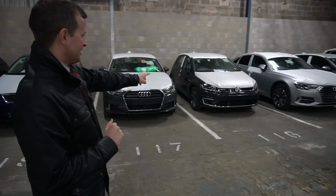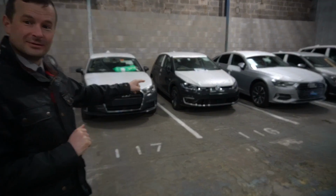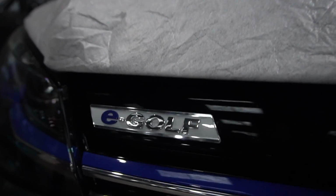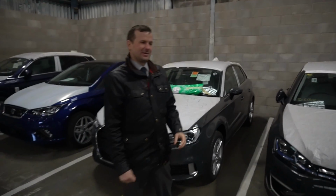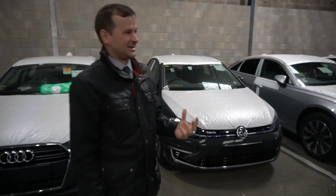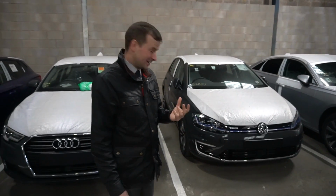So yeah. A VW e-Golf. Love it. So 100% electric. What's the range on these? Is it like 184 we advertise it at? 184. Right, so that's VW's, say 184, so realistically 150? Give or take, yeah.